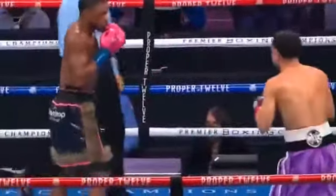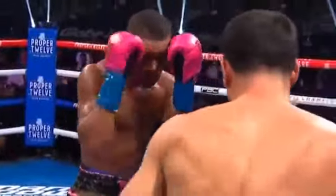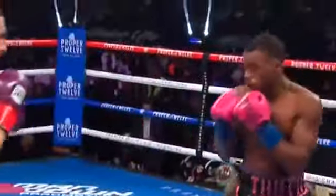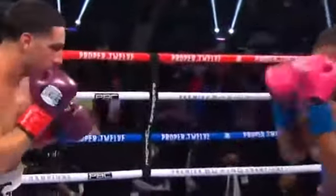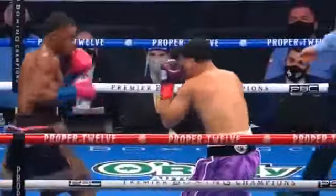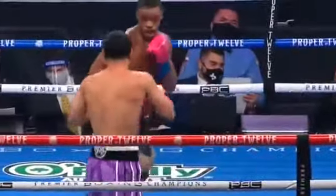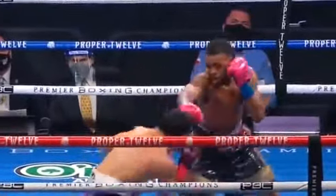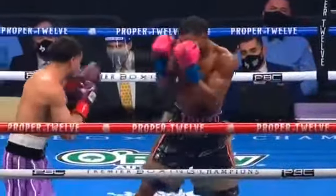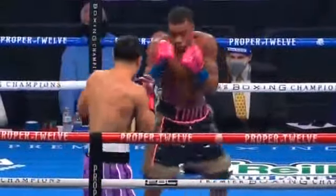But there's a hard left hand by Errol Spence. Drives Garcia back. To the body. He hit him to the body for sure. And Danny tried to counter and fell off balance. Errol has deceptive power, doesn't he? I mean, he doesn't have that body where you think he's going to hurt you. It's a hard right hand by Garcia. But he is able to really lay the wood to you. Yeah, he's putting his body behind his punches as well. He's launching that left hand from far and it's landing.